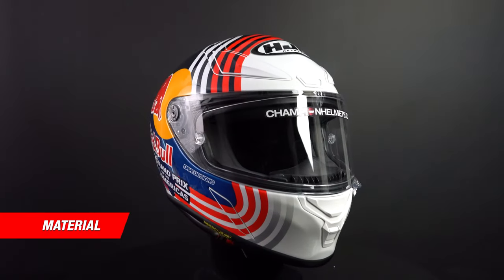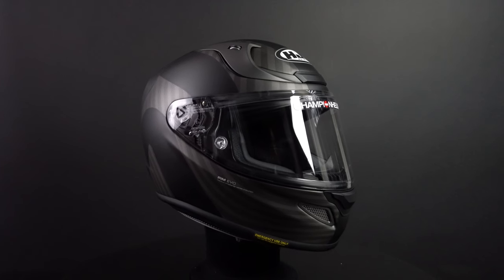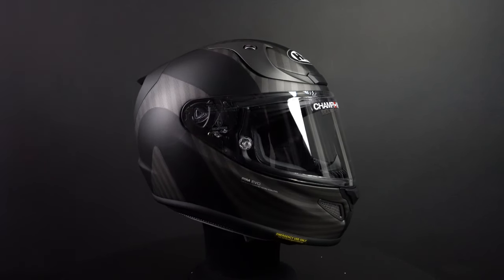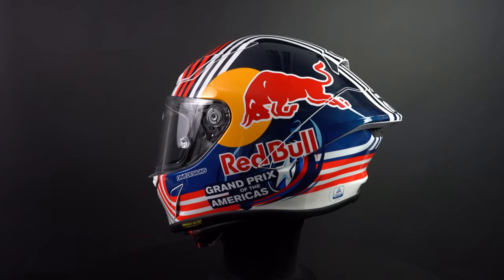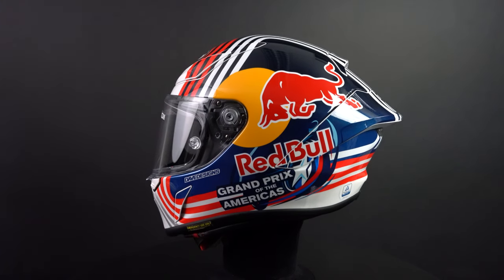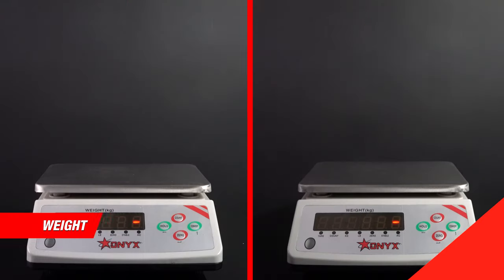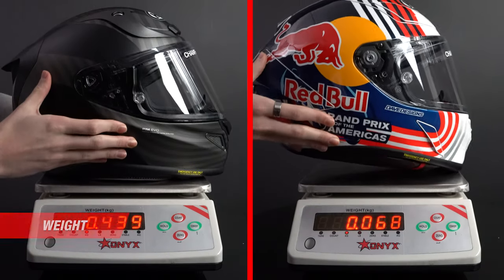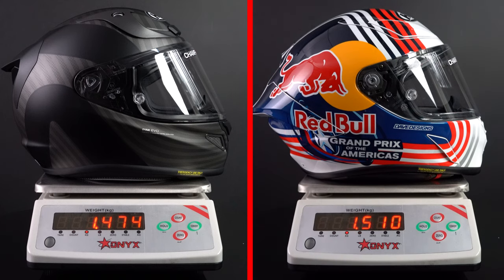Let's start with their material. Now, both helmets have a fiberglass composite outer shell using HJC's premium integrated matrix technology that combines carbon, aramid and fiberglass in one shell. So, it's basically fiberglass composite. The RPHA 1 comes in 4 outer shell sizes and the RPHA 12 has the exact same amount of outer shell sizes. The RPHA 12 weighs 1474 grams and the RPHA 1 is about 40 grams heavier. So don't forget that the RPHA 12 is not only more budget friendly, but it's also lighter. Although, not by a large margin.